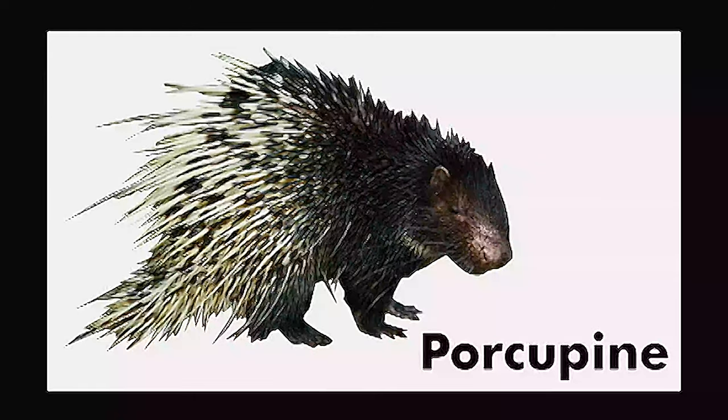This is a picture of a porcupine, and a porcupine has sharp quills, so you can't pet a porcupine, but we can learn to say it. Let's say it together. Porcupine, porcupine, porcupine. You did that well.